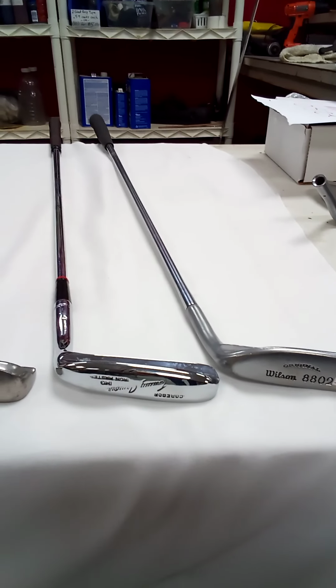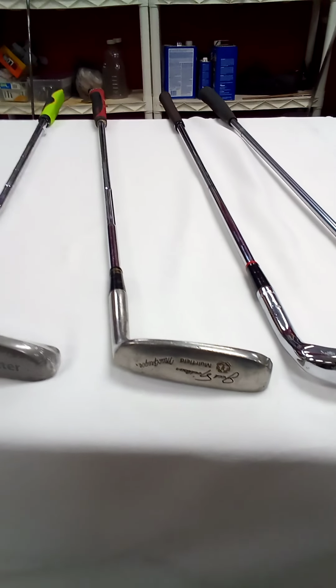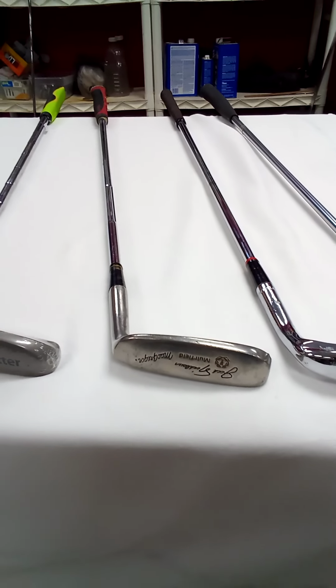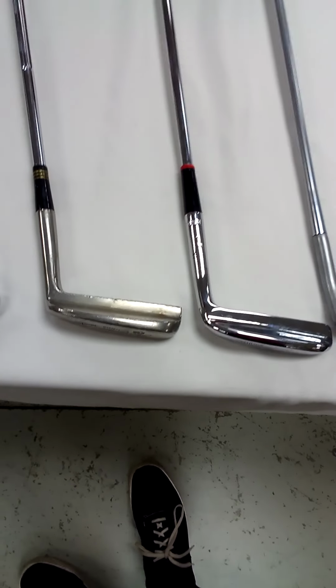The Wilson has a little bit more of a rounded edge on the very bottom, but that leads us over into the Jack Nicklaus McGregor Muirfield edition. Again, another very similar model. This was the most popular blade back in the day. A lot of professionals preferred this style of putter.